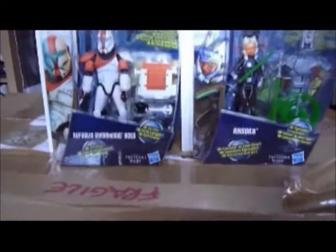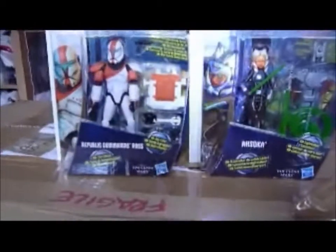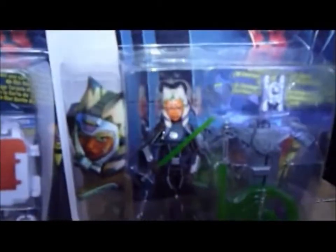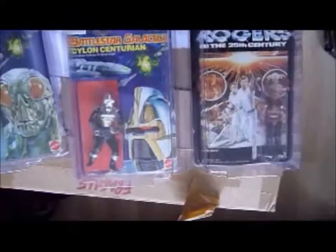Okay, but here's two great orangey coloured figures. You've got Republic Commando Boss, and you've got Ahsoka. It's got a really nice mask as well. Great accessories. Right, cheers.